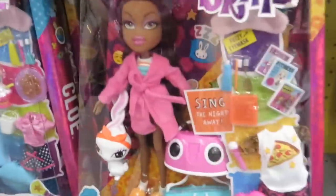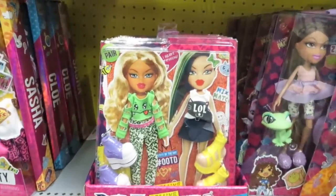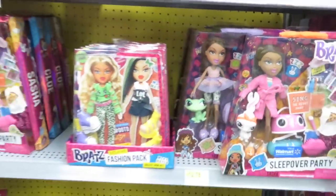That's funny. I like this one over here, though. Show that fashion pack. I love it. It's a kitty cat shirt. Check these out. You know, it's a little frog. Those are kind of cool.